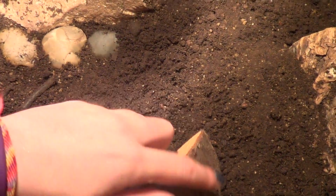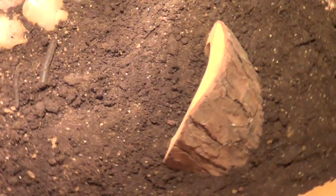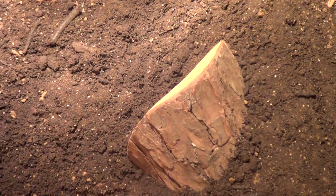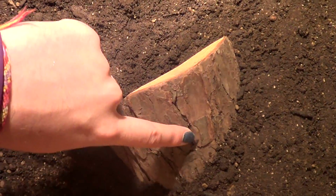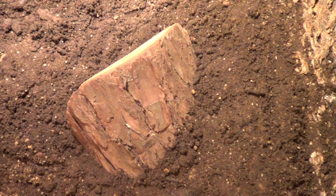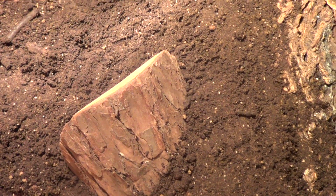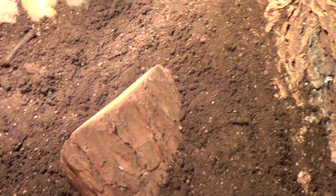And then here we have a Komodo kind of log house. So he does go under there occasionally. I have found him sleeping under there a couple of times, but he's not really too bothered with it, but he does also like climbing up on top as well. And it's partially covered by his substrate, which is a 50-50 mix of topsoil and play sand.